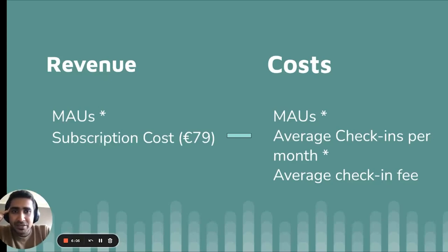But revenue does not give us a full picture. We also have several costs that are involved, right? So the way Jimmy's business model works is that every time a Jimmy user goes into a gym and does a check-in, Jimmy has to pay a fixed pre-discussed check-in fee to the gym. Hence, in this case, a very simple math equation for the cost is nothing but the monthly active users multiplied by the average number of check-ins that this user does every month, multiplied by the average check-in fee that is pre-decided with the gyms. So this is the cost equation.